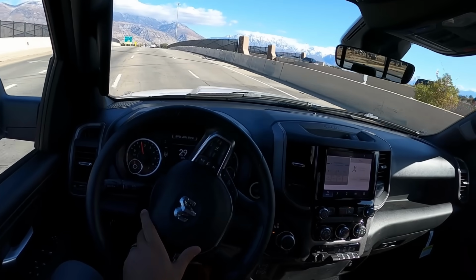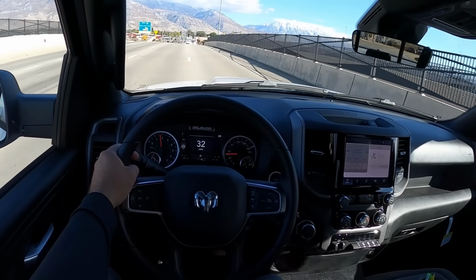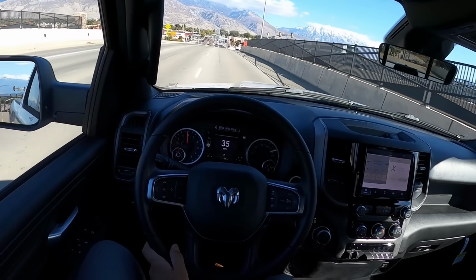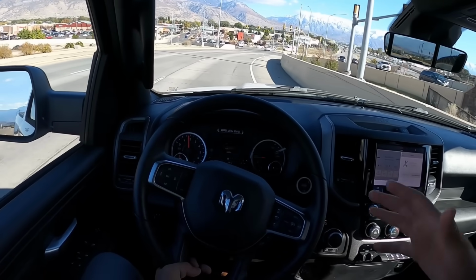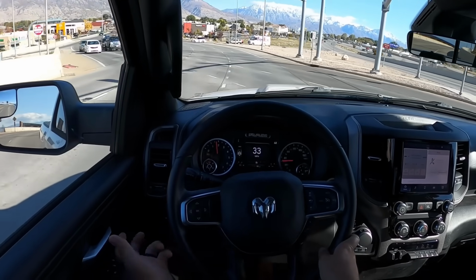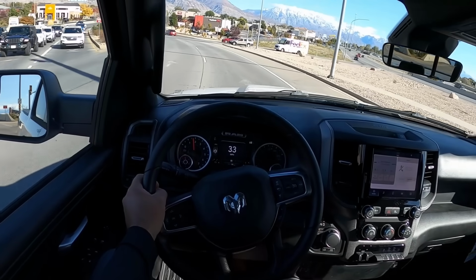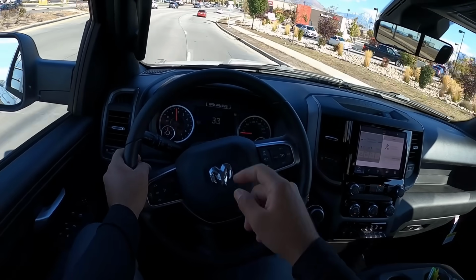proposition. So let me know what you guys think about the Warlock package here, but I think you got to at least check one of these out. And I think a lot of you might end up leaving with one because you're like, yeah, I don't need all the other stuff. And, again, it's quiet in here. It's got everything. Go and drive one. Yes, do it now.